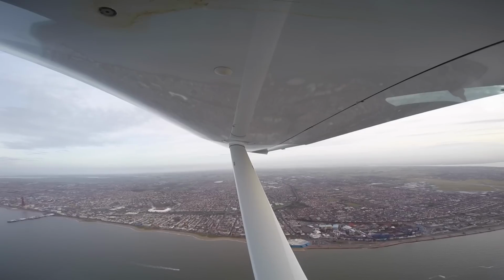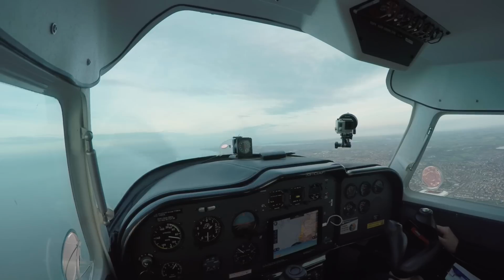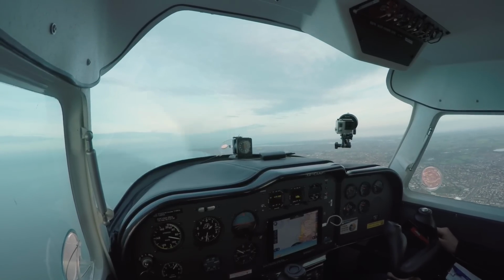Fuel pump on, please. Trim is okay. And the trim's down here, is it? That's the trim lever, yeah. Okay, we'll do 90 knots now, let it settle on that.